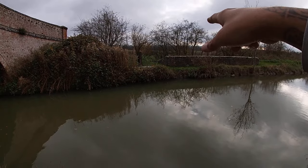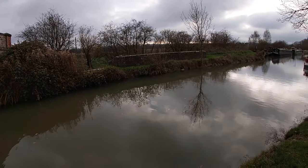These are used for draining off bits of the canal. And you see these little... I don't know what that is.